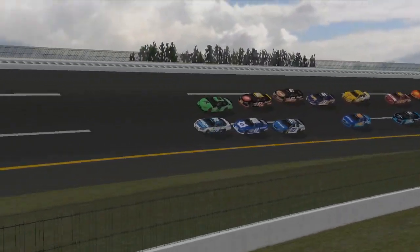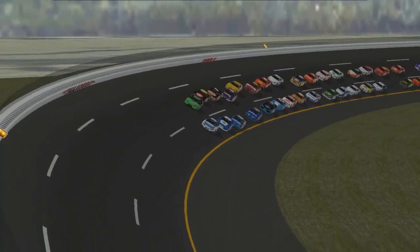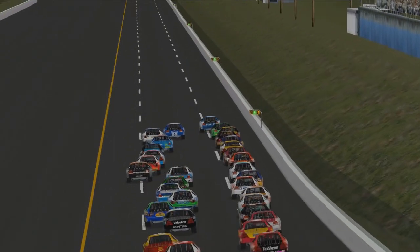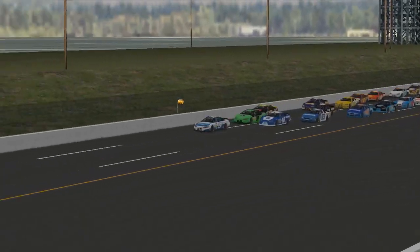Gonna be a long while for these cars to creep up to speed. They're gonna be going pretty fast around here, probably about 52-second lap times. Obviously slower than the Cup and Truck Series programs, but these cars are a little bit older bodies, don't need to be going that fast anyways.